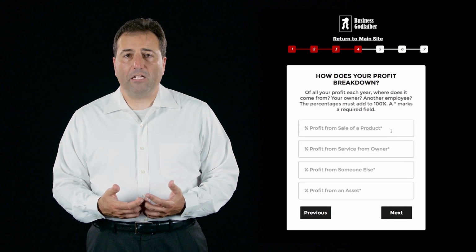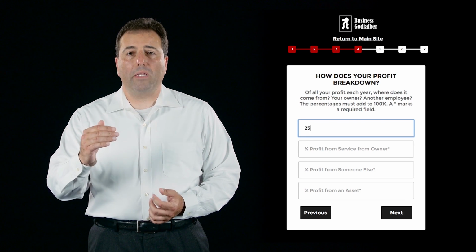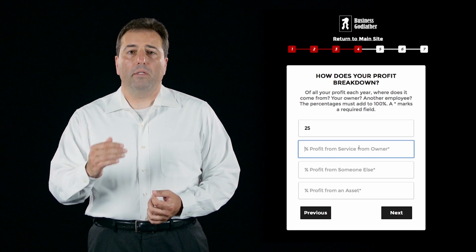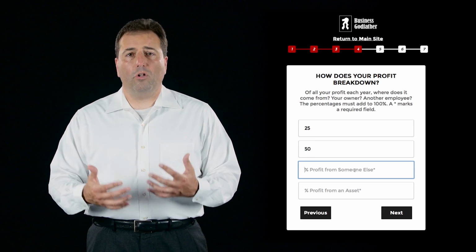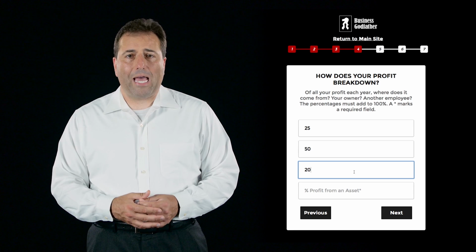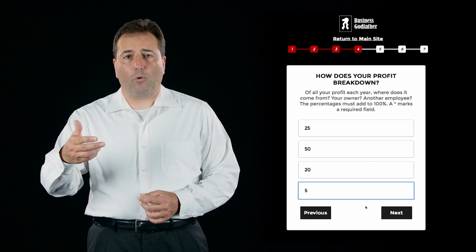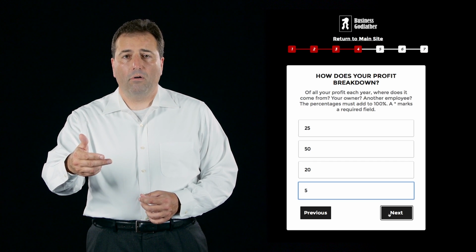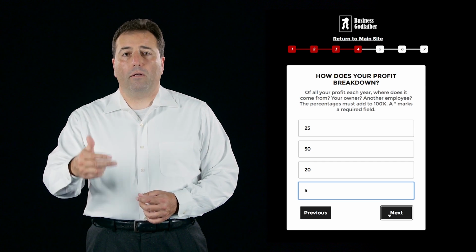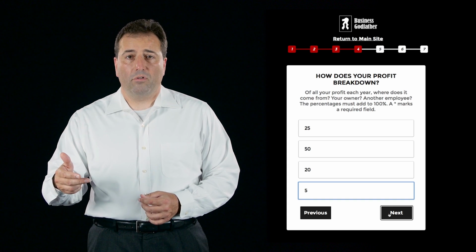Once you complete your cash flow, then it's how does that break down between the income components that are sources of value in your business. You need to do a little bit of math, and it needs to add up to 100%. How much of that income or profit comes from your efforts as the owner-operator? How much of that profit or cash flow comes from efforts of others?